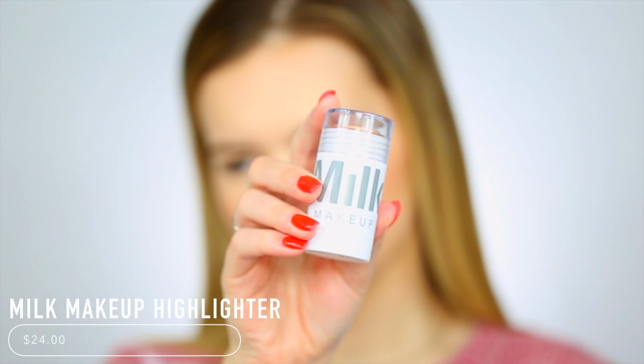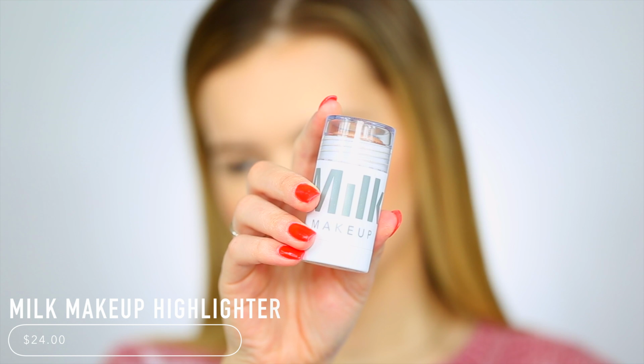And next, I like to take the Milk Makeup Highlighting Stick in the shade Lit. And what I like to do is take this and apply it on the high points of the cheeks. I like very luminous skin, so I like to apply this so we have a luminous finish once we apply our foundation.